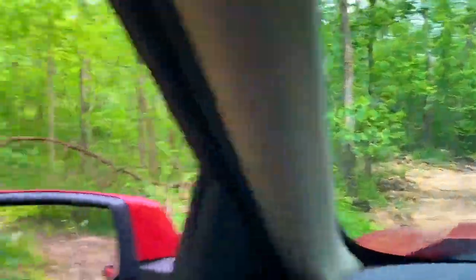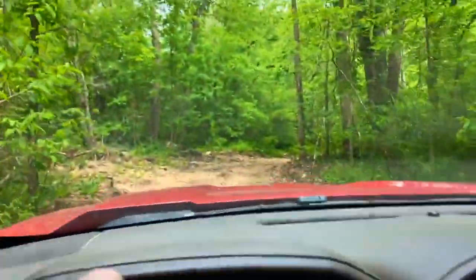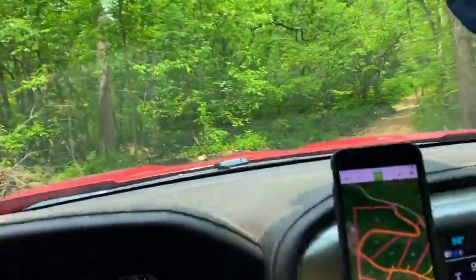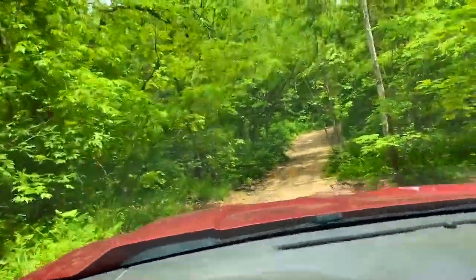So down here on the north part of the property, I can see some big walnut trees and oak trees. Big, tall, straight timber down here. And there is Bryant Creek. We've arrived.